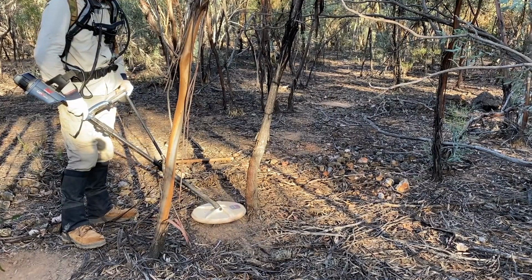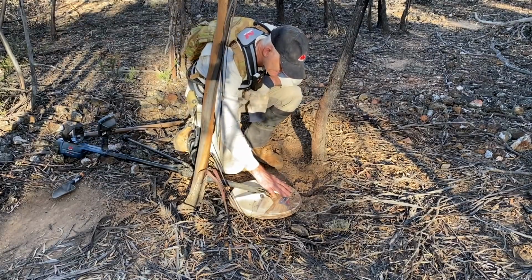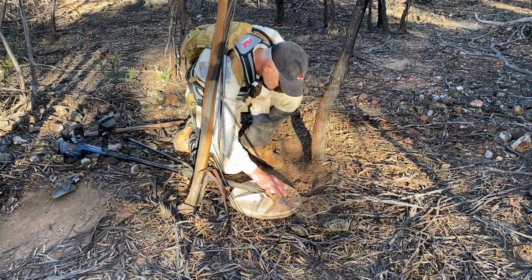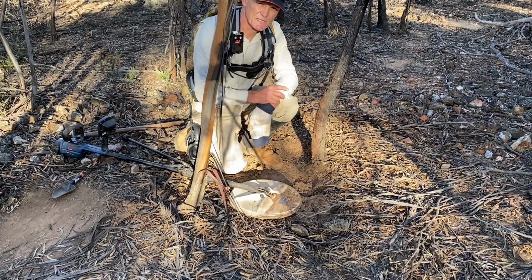Now that could be ironstone, but I reckon that's worth a dig. Sounds a bit like lead shot to me, but well, that's what it is. Little piece of lead shot. Now I'm going to get a lot of these today. You've got to be persistent.